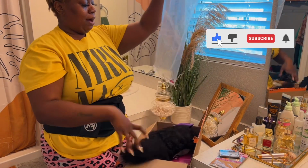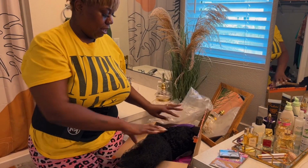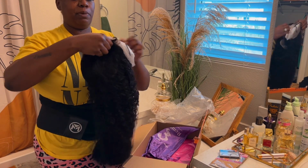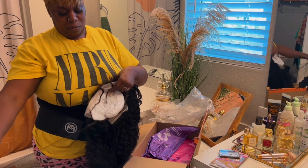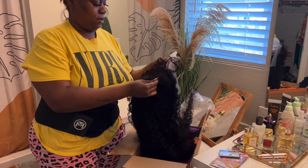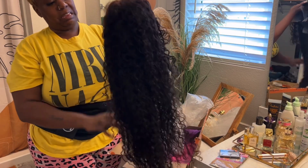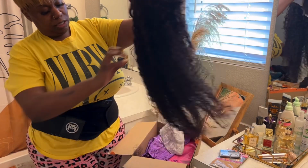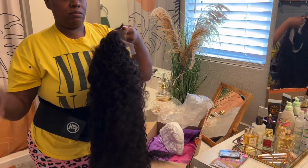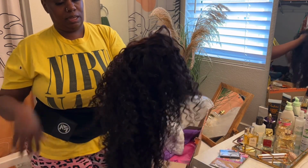So like I said, y'all, it's 30 inches. I don't know if y'all can see that, 30 inches. And I forgot the name of the wave, but I'm going to list it below. Oh my God. Wow. Okay, so we got the net off. My first reaction is it is stank, but the curls are very soft and pretty. Wow. Okay. Not too bad, Amazon.